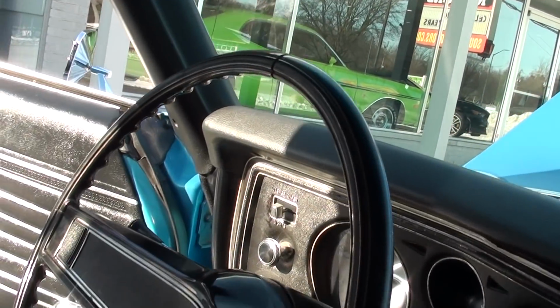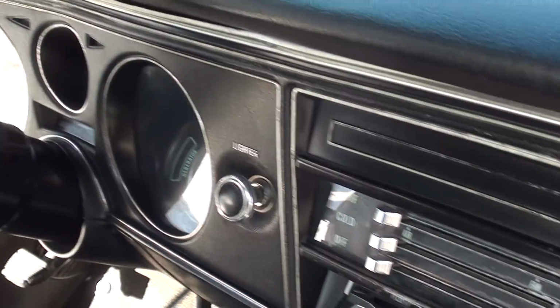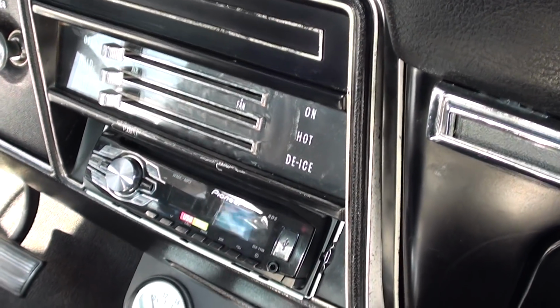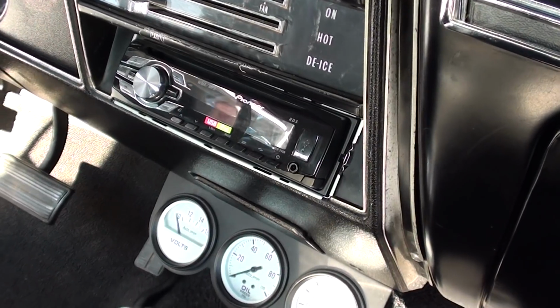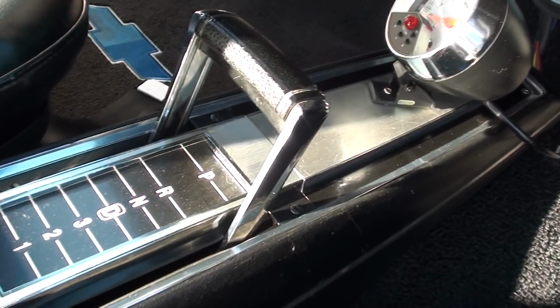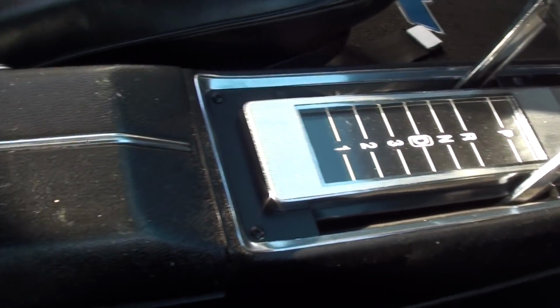Dash is nice. One little split in that steering wheel. The gauges are nice and clean. The heat, they don't have the heat hooked up. The controllers all function like they're supposed to, but they don't have the heat hooked up. Aftermarket tach and gauges. He's even got the overdrive selector in there in the console. We'll have Jordy go ahead and fire this thing up.